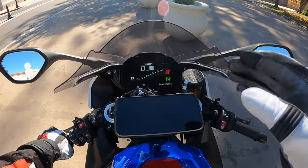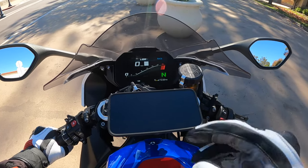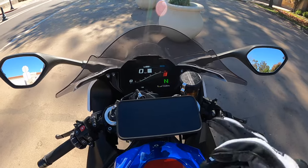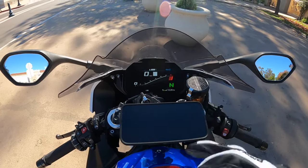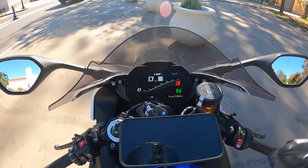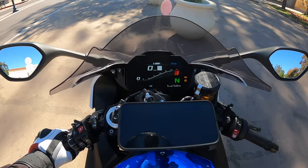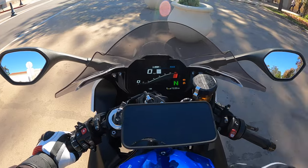We have our nice revs that we can see right there. We have our green neutral, as we can see, nice and bright. Right below that, we have the time, my phone's signal bars, the battery, and then 2 little icons, if you can see it. There's a helmet icon and a phone saying that my Sena and my phone are both paired with the bike. And then finally, on the left, we have our heated grips, which comes in 3 different settings.